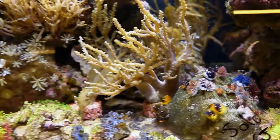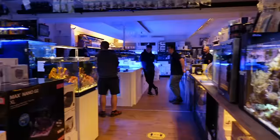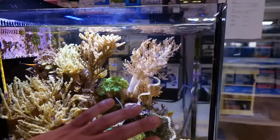I really, really like the white light, because you just need it in order to truly appreciate how nice some of these soft corals are. If you put this under strong blue light, all of these are just going to get completely washed out. What I mean is they're just going to get lost completely in the blue. And same thing over here. Oh my God, look at this tank.